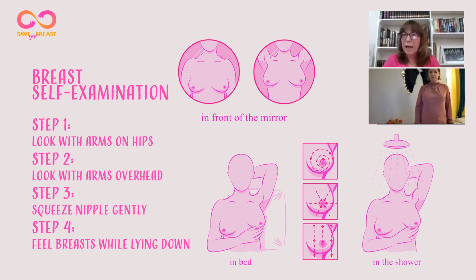First, you want to use light pressure over the entire breast. Then you're going to go over it again with medium pressure to check for the middle tissue of your breast. And then you're going to use firm pressure all the way down to the chest wall to check for the deep tissue of the breast. Any lumps you find should be checked by a doctor, especially, as I said, if you've been checking yourself regularly and something new has appeared.